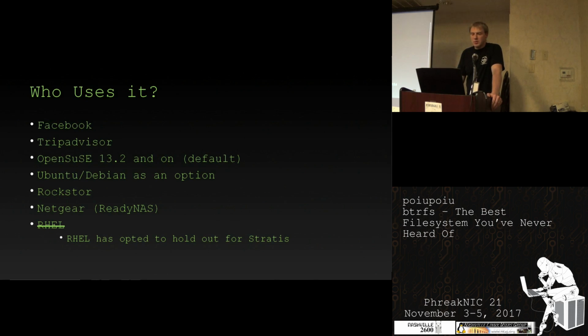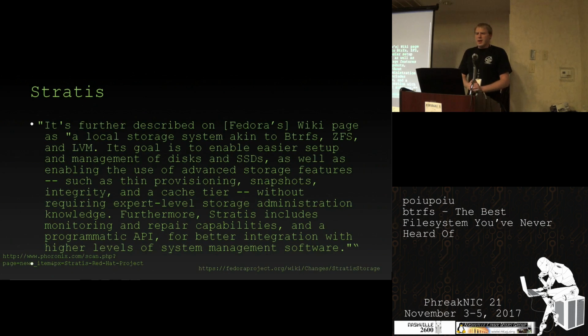Netgear's ReadyNAS uses it. Red Hat Enterprise Linux used to actually offer BTRFS as an option, but then they did away with it recently, and they opted to hold out for something called Stratis. So what's Stratis? It's described on Fedora's wiki as a local storage system akin to BTRFS, ZFS, and LVM. Its goal is to enable easier setup and management of disks and SSDs, as well as enabling the use of advanced storage features, blah, blah, blah. Provisioning, snapshots, new file system, woo.